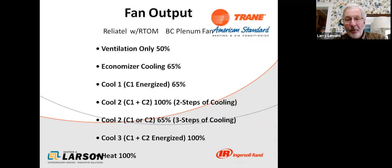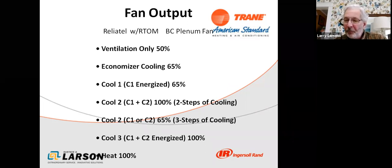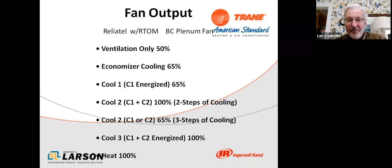And going back to what we talked about earlier, on these plenum fan models, ventilation only is going to be 50%, okay? Economize is 65%, cool one is 65. So we've got different fan speeds for different options on these units. And we want to make sure that if you're doing a test and balance that you get it to 100% fan speed to do the proper job. So just be aware, we don't get 100% fan just because the fan is running, okay?